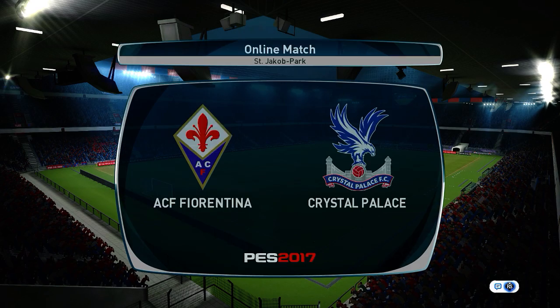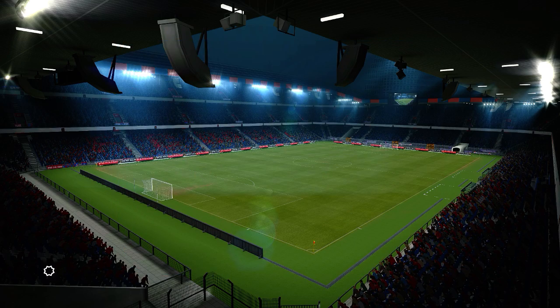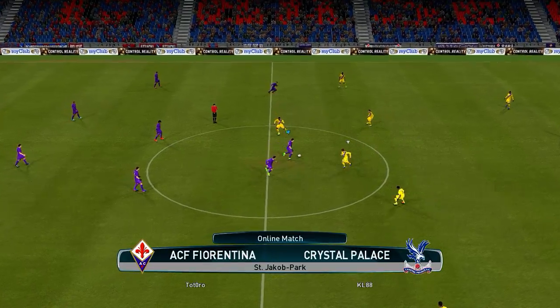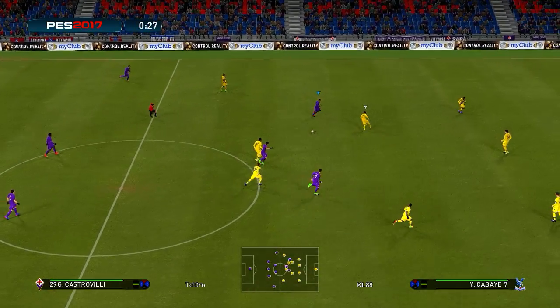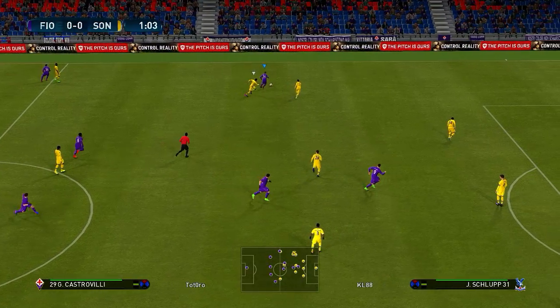A very warm welcome to all of you from the venue for the Europa League final, St Jakob Park in Basel, Switzerland. I'm Peter Drury and this is Jim Beglin. A delight to have him on board. Thanks for the intro, Peter. I've been soaking up the atmosphere and I'm really looking forward to what lies in store.